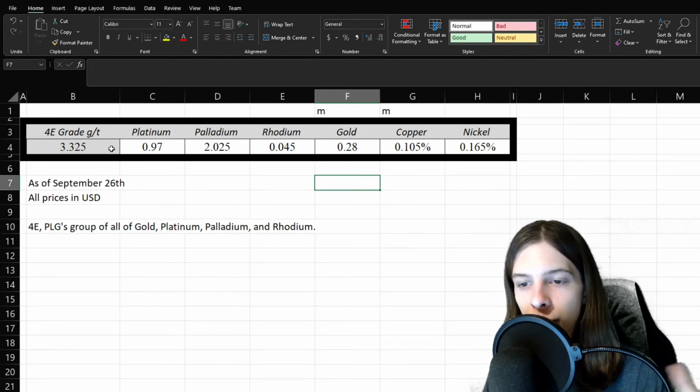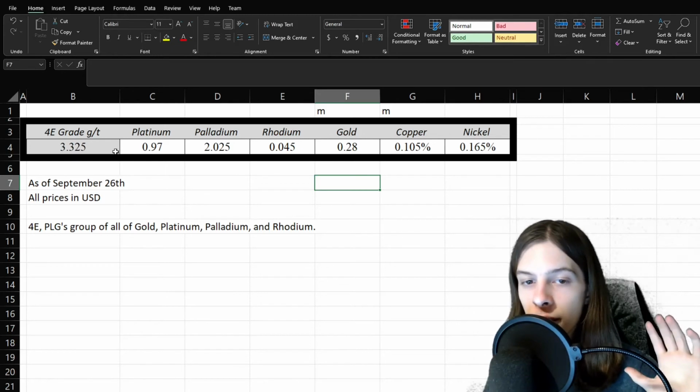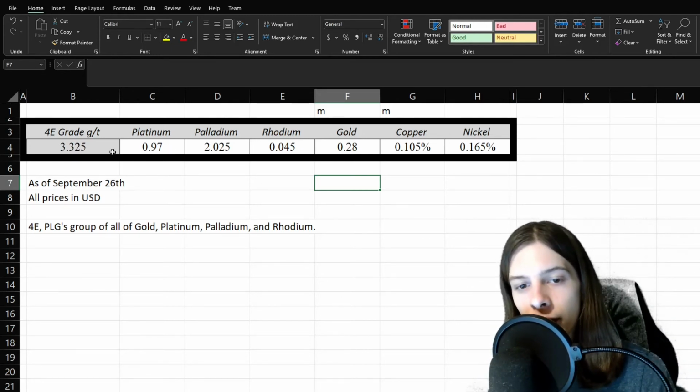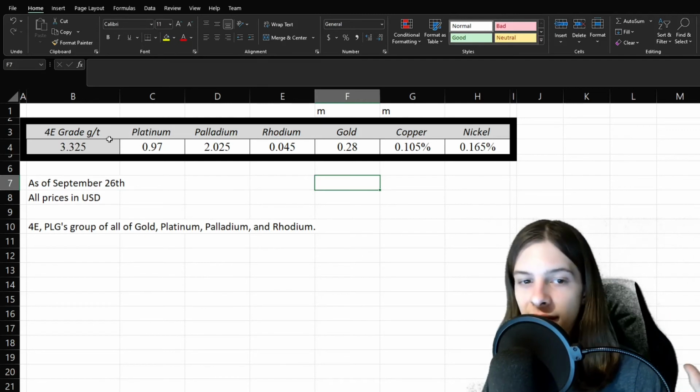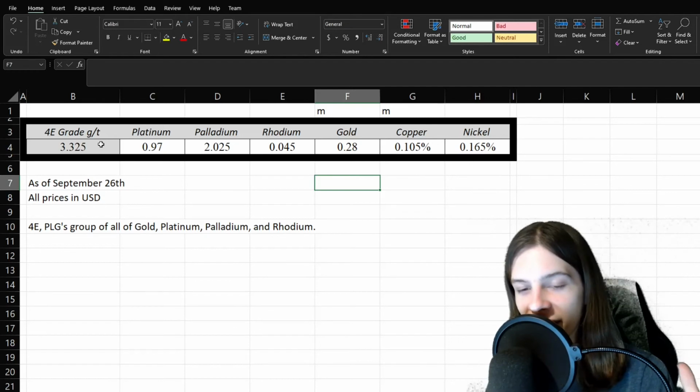3.325 grams per ton would be very low even for just a pure play gold mine. Though, for platinum, I would guess that's probably pretty good, because platinum tends to be a lot rarer than gold, though that's just me completely guessing. I have no input here. Please let me know in the comment section down below if this is a good or bad grade. I actually have no idea.